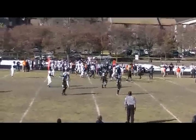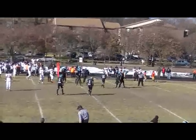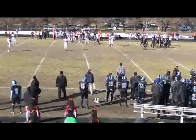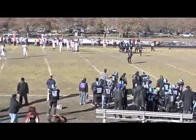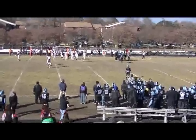Downfield, I don't know what we have here. We got a false start. Good signals, good, sharp, crisp signals by the referee. Let's hold the enforcement spot. Come on, we want to hold it. Hold it. Do not move. Now move. That's how you do it. Nice job. Okay, it's still second and two sticks.